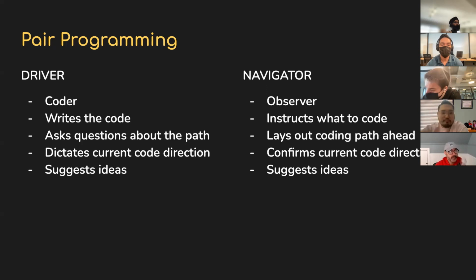bottle song. Let's think about it. What's the best way to do it? Should we use recursion? Maybe a for loop? Is there something else that we could think, or maybe Google? So again, both sides kind of suggest new ideas to make sure that you're coming up with a good solution.